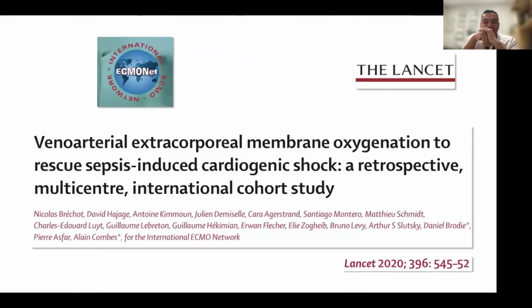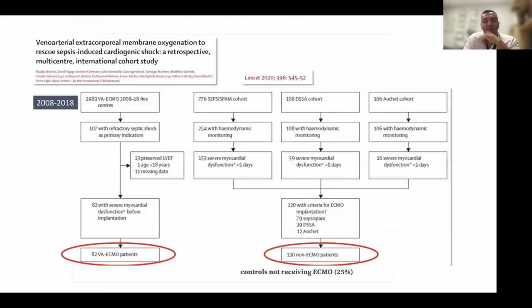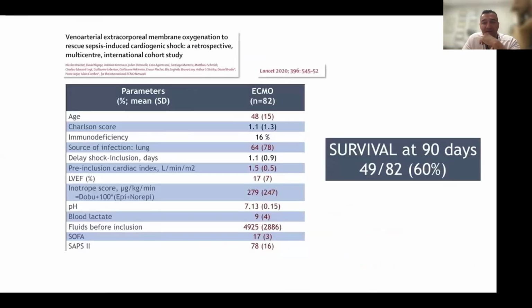This was presented by Mathieu Schmidt at the ELSO meeting, and they really focused on this. They did some propensity matching and looked at their patients from a similar demographic and a similar profile of illness, who ended up supported with VA ECMO versus those who did not. Now, in terms of the patient characteristics, you can see them here. What is quite impressive is the survival rate of 60% in the ECMO group.